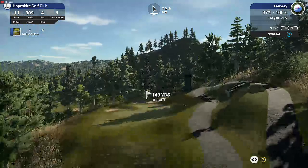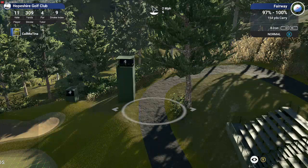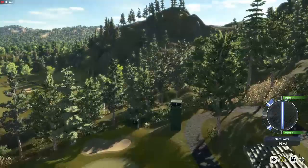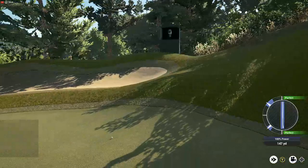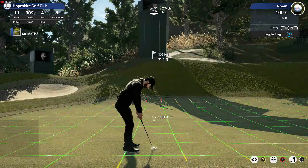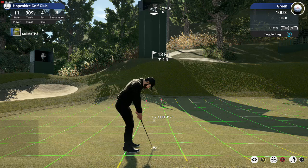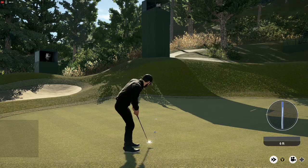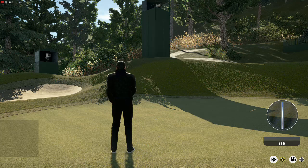I don't know how to read this. Okay. Let's do that. Please do what I think you're gonna do. That's not what I think you're gonna do. Oh no. Oh. That was insanity. Okay. Wow. That. Okay. Left to right. Slightly downhill. Oh, jeez. Okay. That was insanity. Could you imagine if that went in?